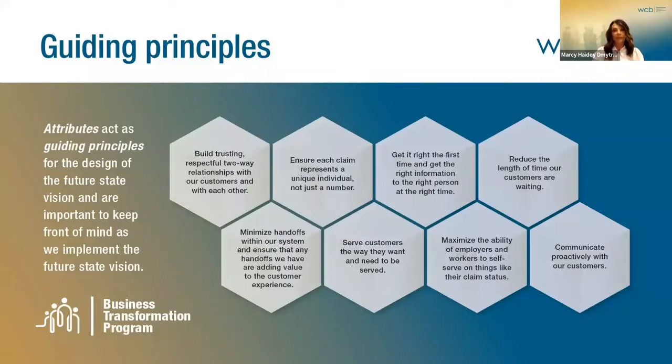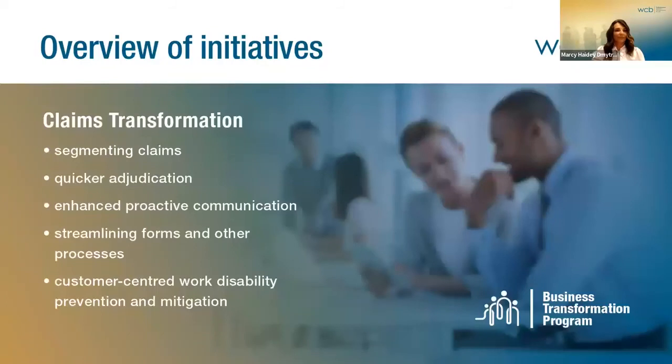We want to make it easy for customers to find the information they need when they need it, while still providing the option of contacting us for support. And number eight, communicating proactively with our customers, being one step ahead of the customer and proactively reaching out at the onset of a claim and throughout the management of the claim, providing clarity and support. We picture the customers not feeling like they need to reach out and call us looking for information because they know everything they need to know and are confident with the next steps due to the proactive communication.